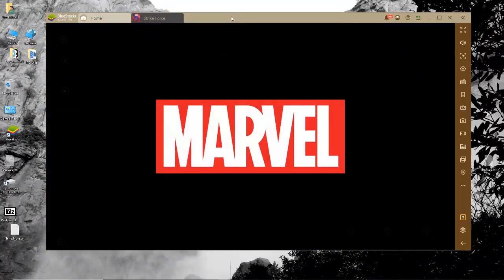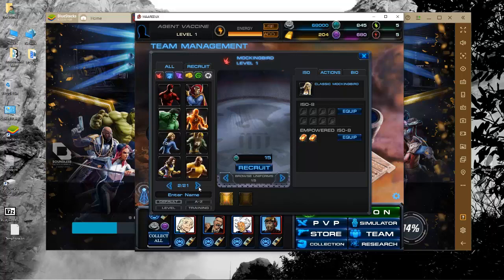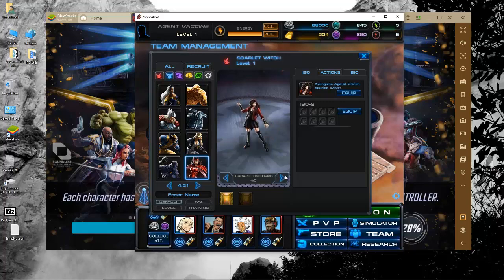Now, over here in Strike Force, as it loads up, we're going to pop into Redux real quick, and we will take a look at what we had for Vision and Scarlet Witch. So here we had Scarlet Witch, we had Transient Scarlet Witch, which sort of has a gypsy look to it. I used to call this one Stripper Witch back in the day. And then we had Age of Ultron Scarlet Witch, or Goth Witch.